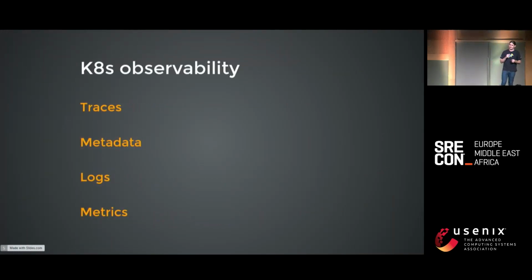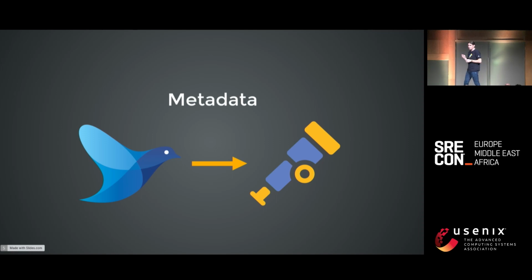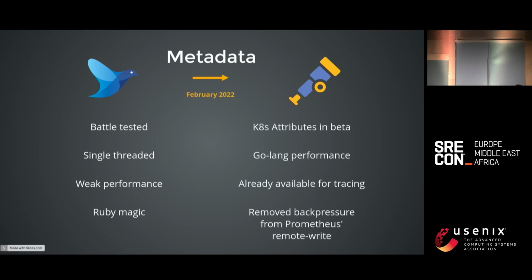Then we thought, okay, this works pretty well for the traces. Let's look at the metadata layer. On metadata, we had Fluentd at this time. The problem being, like I said previously, is performance, because it is single-threaded. So when we switched to OpenTelemetry, we found out that the best single thing for us was that we did not have the back pressure on the Prometheus. We use Prometheus as a forwarder.